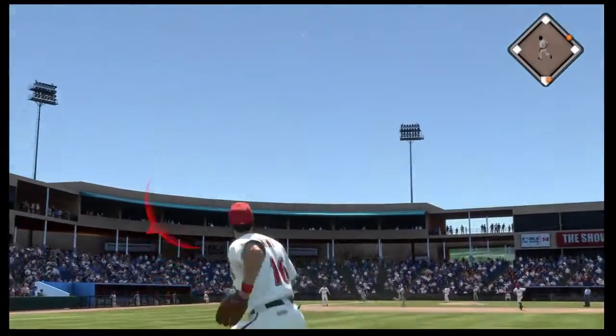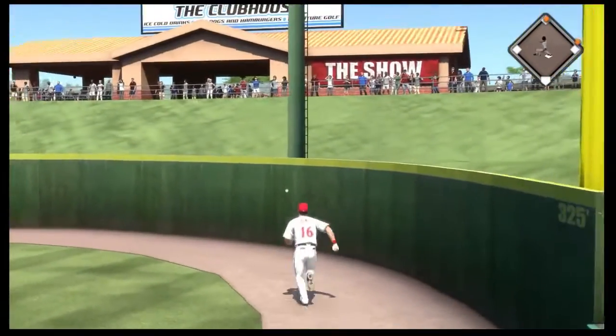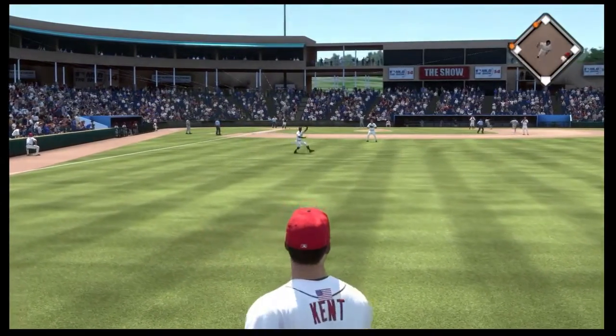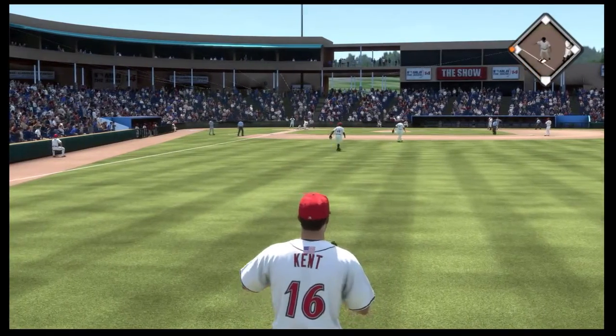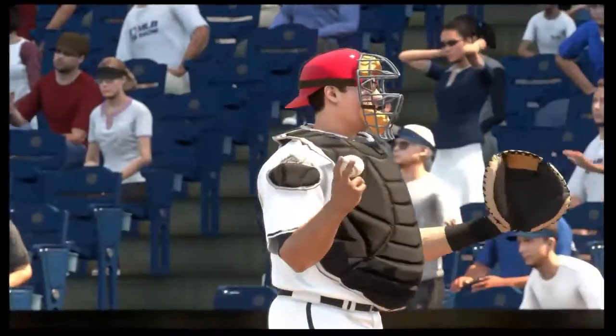Now a swing and a high fly ball, and this one has some carry on it to deep right field. And that ball gets down out near the wall and should be extra bases. The tag, and he is out at the plate. So much for our first run of the ball game.